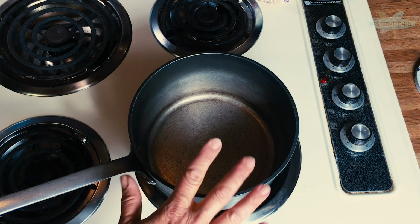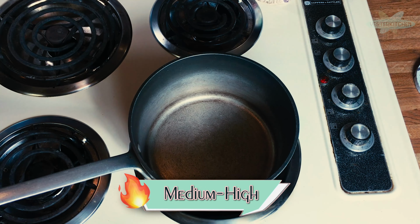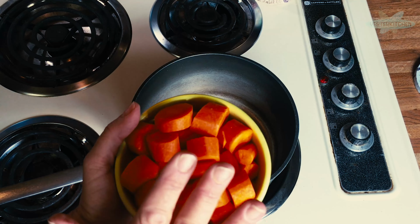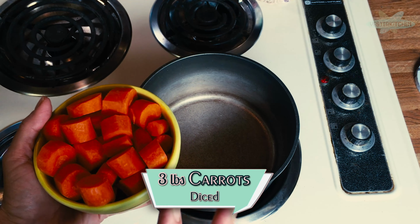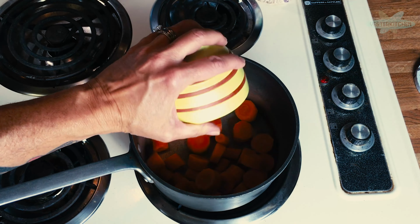Hey everyone, here we are at the stove. I've got a medium large pan on medium high heat. I have about 3 carrots, about 1.5 pounds, cut in stew-sized chunks, just like that.